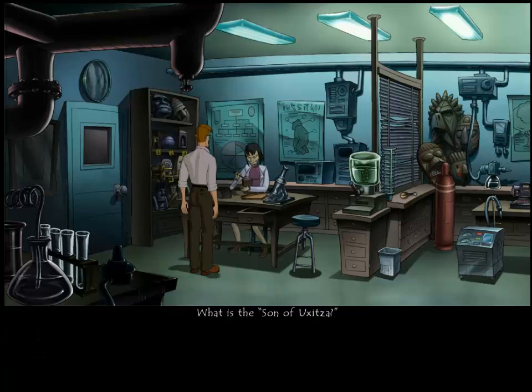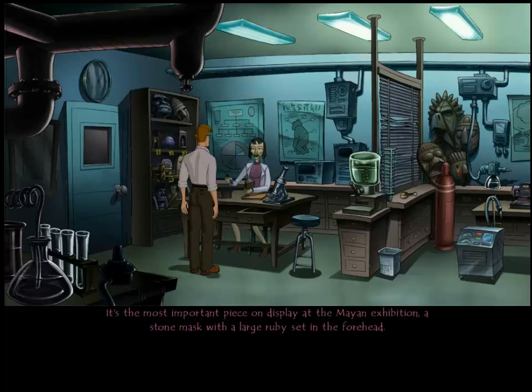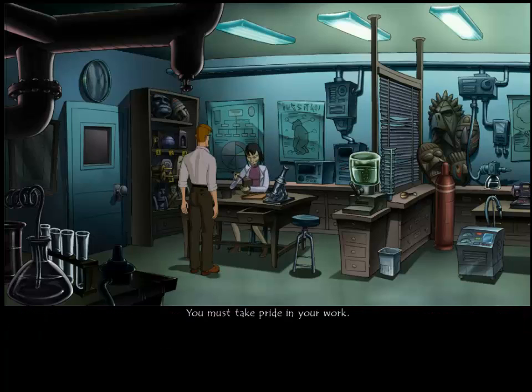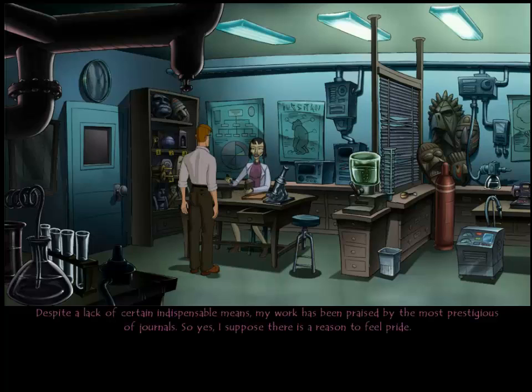What is the son of Uxitsa? It's the most important piece on display at the Mayan exhibition. A stone mask with a large ruby set in the forehead. It was recently found at a temple in Piedras Negras in Honduras. I've been working to restore it and leave it in perfect condition for 2 weeks. I have no doubt that it will be the centerpiece of the exhibition. You must take pride in your work. Despite a lack of certain indispensable means, my work has been praised by the most prestigious of journals. So yes, I suppose there is a reason to feel pride.